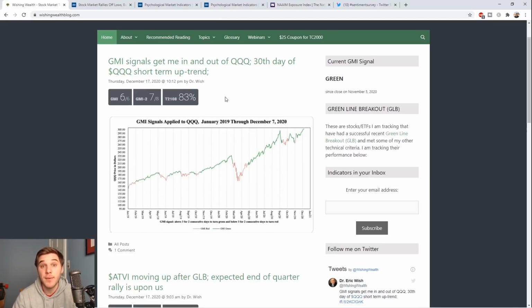So overall, taking everything into account, my current view is we are still in a confirmed uptrend, but sentiment is definitely overheated, so I'm watching my stocks very closely and monitoring for any signs of a potential pullback.